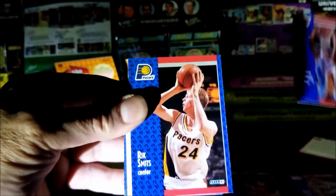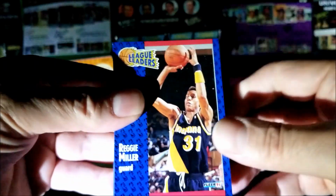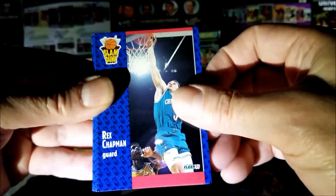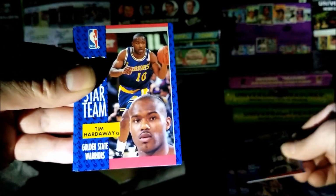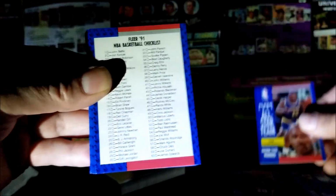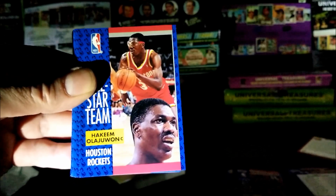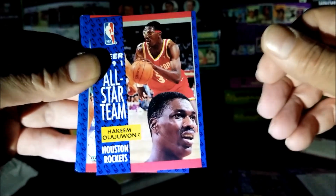Travis Mays. Derek Coleman. Rick Smits, Terry Cummings, we have a League Leaders, Reggie Miller, nice card, Rex Chapman, David Robinson, that's a nice one, Tim Hardaway, a nice checklist from 1991, All-Star team, Hakeem Olajuwon. That's a nice one, too.